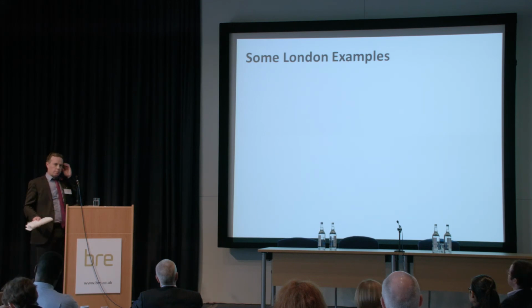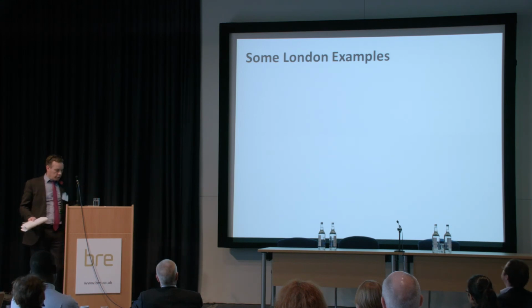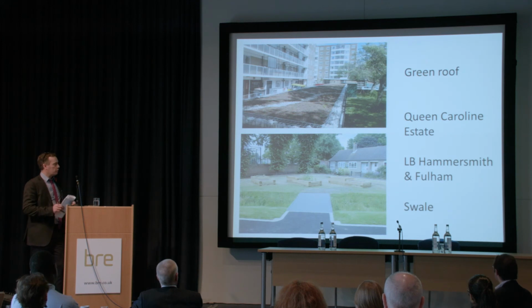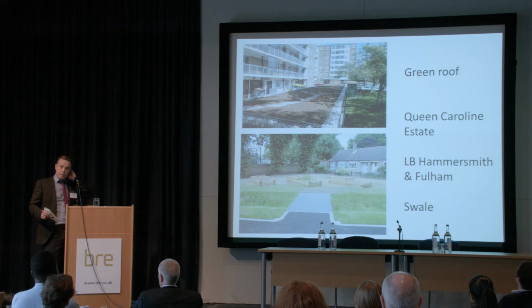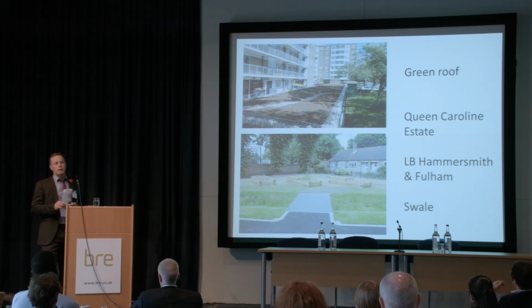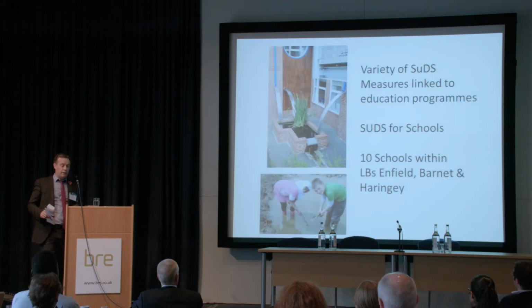I've just got a minute or two left, I think, and I was just going to finish off slightly more lightly with a few examples of some of the sorts of sustainable drainage solutions that have already been built in London. As I say, I still meet people who will tell me, well, we knew about a great scheme up in Cambridge, but we don't think we can do it in London. Well, green roofs can go more or less anywhere in my view. Little bits of swale at the bottom there in and around a fairly dense housing estate.